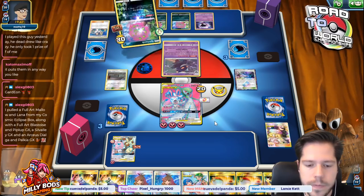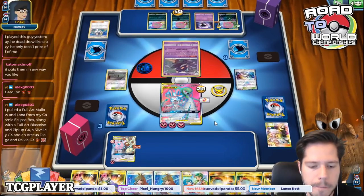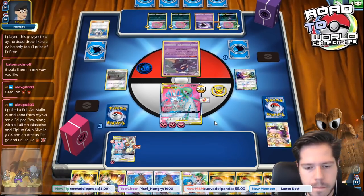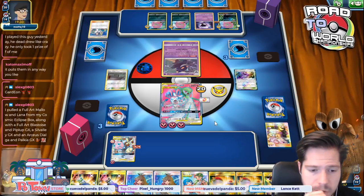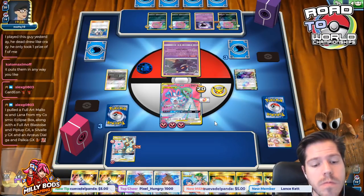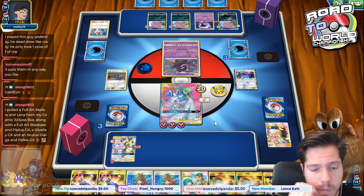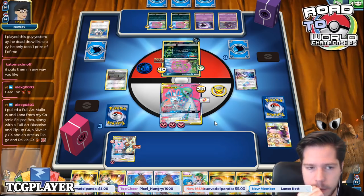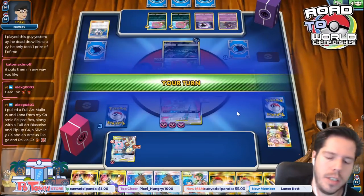Alright. Lots of damage counter placements by my opponent's deck. Uh-oh. Yep. Did find the energy, so that's a problem.